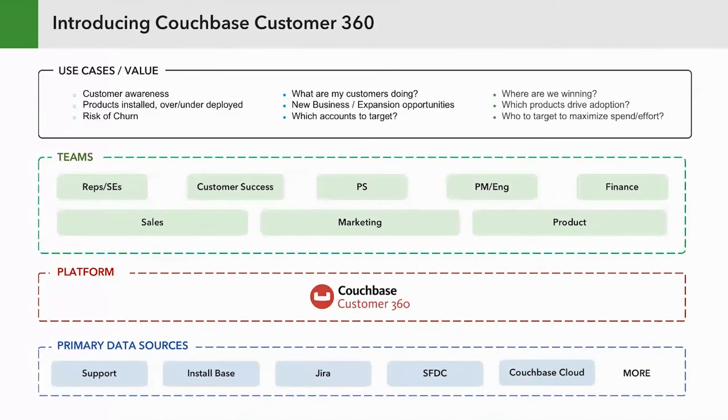So across the bottom, we have a number of different data sources. We have our support system using Zendesk and some of our own custom tooling. We have Jira, where we track customer enhancement requests. We have our Salesforce system. We have our new Couchbase Cloud product, and the list goes on and on. If you can imagine all the different systems, all the different interfaces, all the different engagements that any individual customer might have with us as an enterprise software company, this list goes quite long. And across the top, you have all the different kinds of questions that want to be answered.